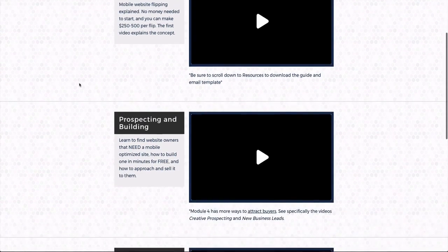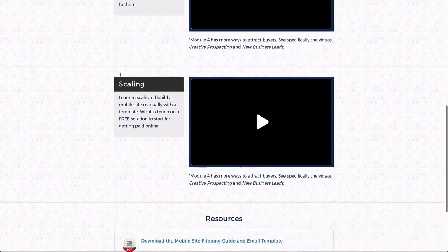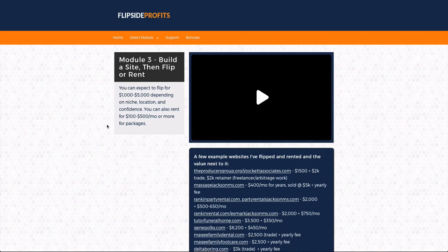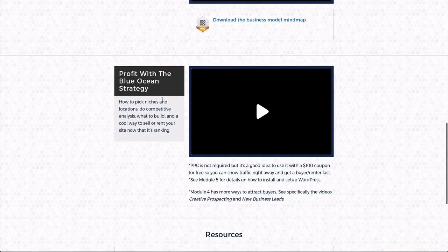They're going to teach about the mobile stuff, how to convert a mobile site in just a few minutes with a free resource. They're going to teach you how to do your prospecting. They're going to teach you how to do your scaling. And on the next page, I do believe they get really, really in depth on how to actually build the site. Then you can either sell the site outright or you can rent it out, which is really cool. More business models, profit with a blue ocean strategy.